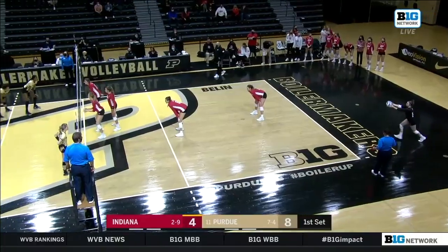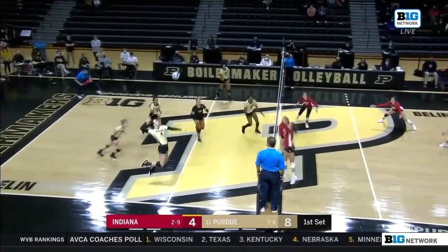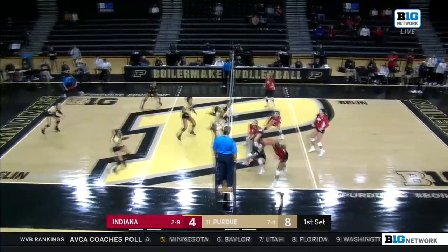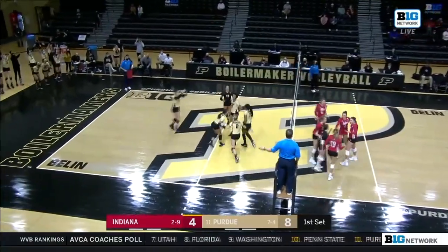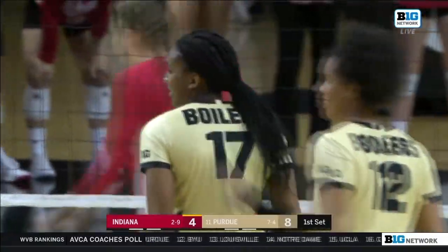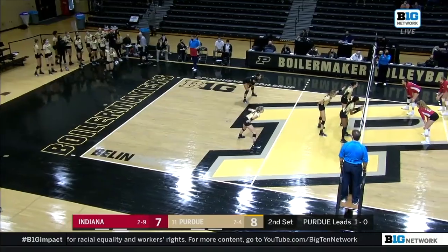A big record for the number 11 team in the country. They had a really tough start to the season. They played Wisconsin and Minnesota 4 of their first 6 matches. But the block works there, courtesy of Taylor Trammell and the setter Haley Bush. Talked about it, it was a great up by Armstrong over there to keep her team alive.